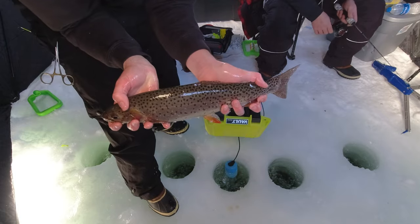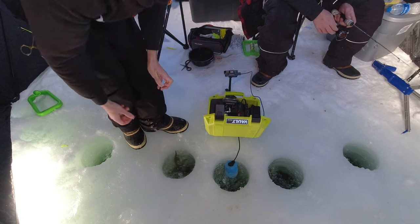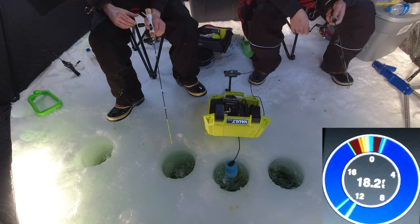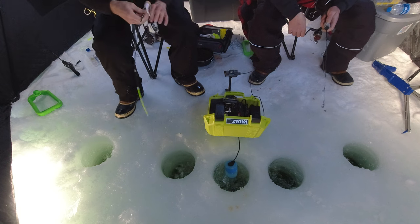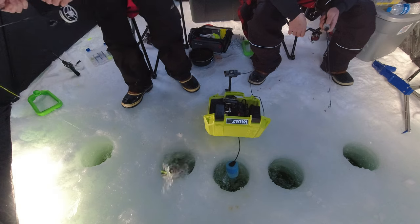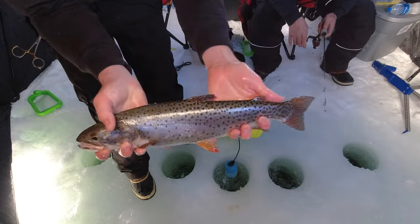All right, another really good size cutthroat. Got some pretty black speckles on him. Really pretty. Let's let him go. Oh, we got him. Thumped. Come on, come up the hole. Nope. All right, guys, another really pretty cutthroat.